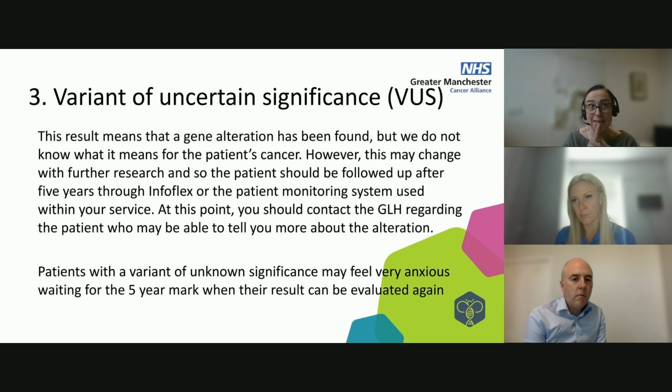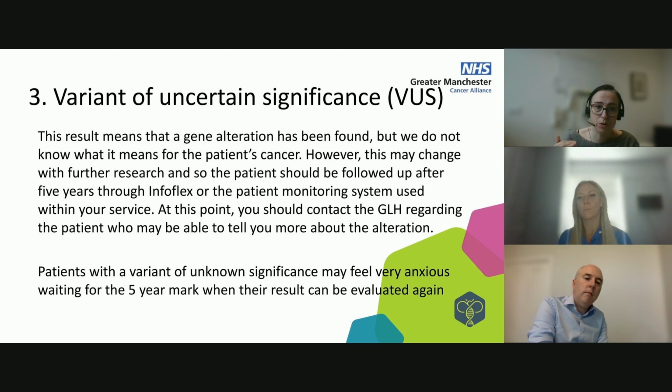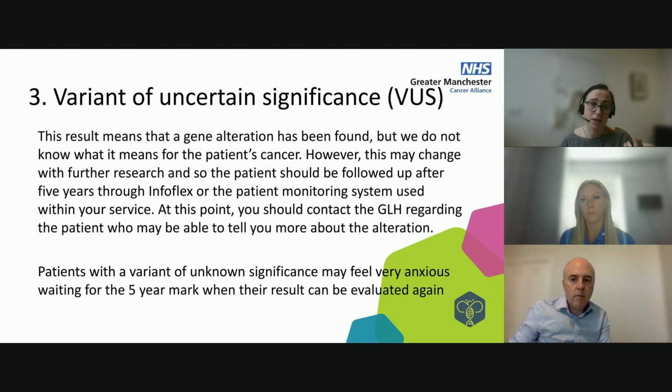So if I was explaining this to a patient, I would say, we found something, we don't fully understand what this means. And that is genuinely how we would explain those. It may be that we can review this information in the future. So, using your usual follow-up plans within your clinic, within your hospital, a VUS might be one of the triggers that you want reviewing through the laboratory, and that might come up through your usual review system after about 5 years, that you might want to be checking in with that patient.